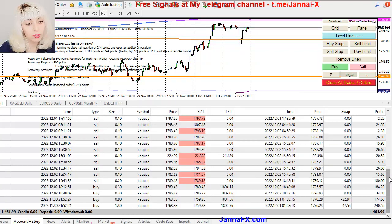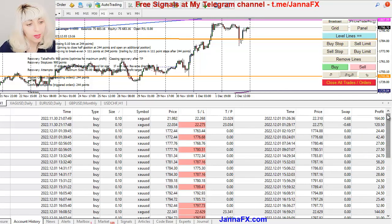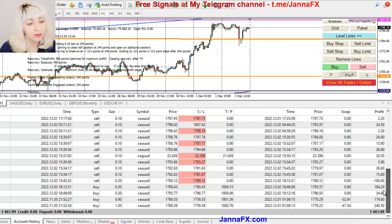So I took away those trades which closed, but I still have two trades from the 30th, and here's from the 1st. That's why I'm saying the numbers are slightly different between FX Blue and here, because they count the previous day. If you take those away, the profit is 1,200. So it's already 1,000 plus profit in only a few days this week.